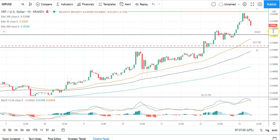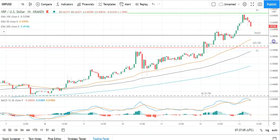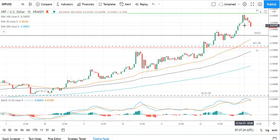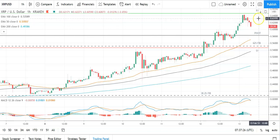Moving across to Ripple's XRP against the US dollar, it's been a choppy start to the day. Going to need to see Ripple's XRP avoid the pivot at 0.5832 to take another run at the first major resistance level at 0.6471. Going to need to see support from the broader market for Ripple's XRP to break out from this morning's high, 0.6432. So barring an extended rally on the day, expect that first major resistance level to cap any upside.